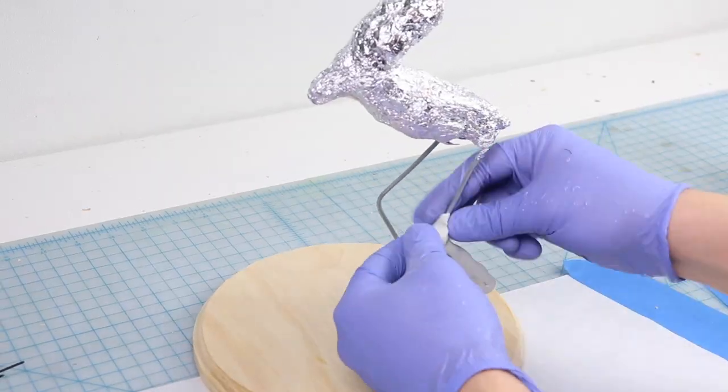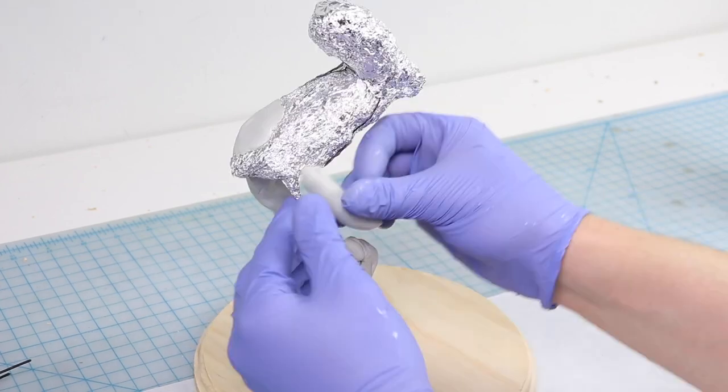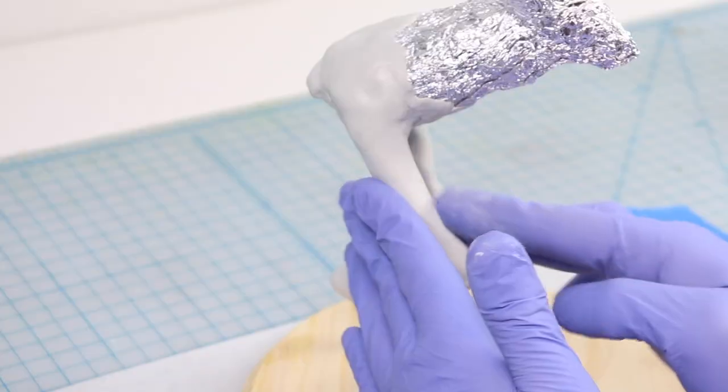Epoxy sculpt is nice to work with because you can smooth it out with wet fingers and it dries really hard. And one way to keep the fingerprints down when you're working with it is to use some nitrile gloves, which I would recommend doing anyways because it says it's a skin irritant.